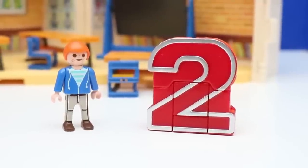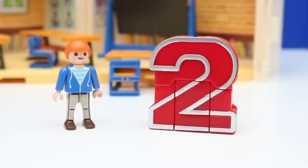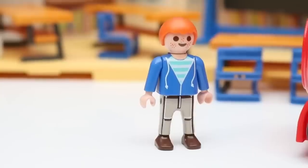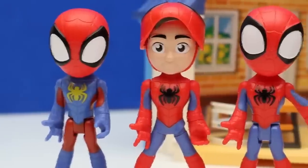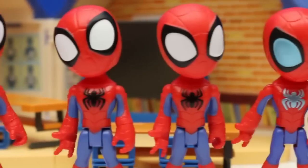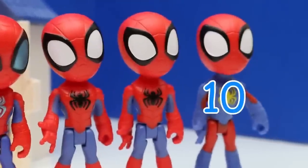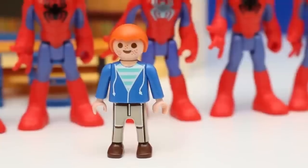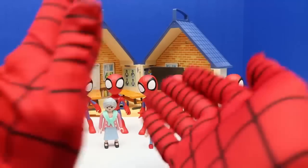Do you know what number this is? That is 2. Number 2. Great job. How about this number? I know that. That's number 1. This last one is going to be really tricky. How many Spider-Mans do you see? Let's count. 1, 2, 3, 4, 5, 6, 7, 8, 9, 10. 10 Spider-Mans. Is that correct? That's correct. 10 Spider-Mans. Everyone did such a great job. Let's clap for everyone.